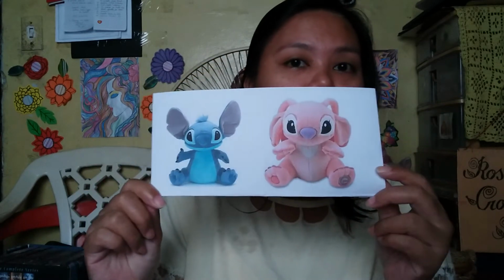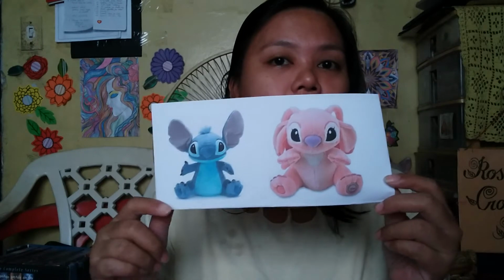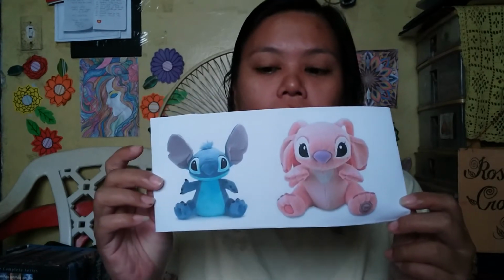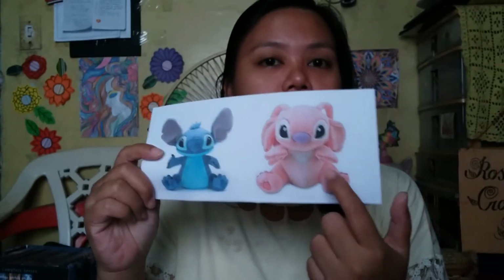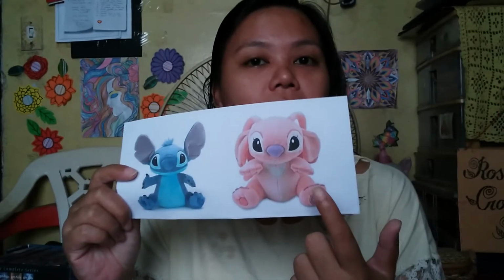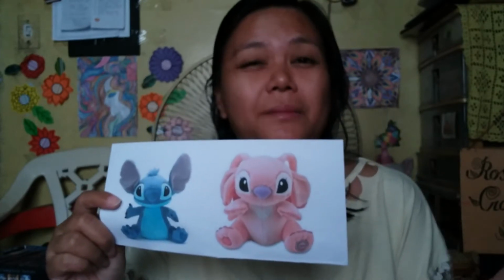So this is the stitch that I have to make. And these ones are not amigurumis, they are stuffed toys. So this is the friend of Stitch. As you can see, her head is much bigger, but Ate said that they have the same size, but I think it's okay that she has a bigger head.